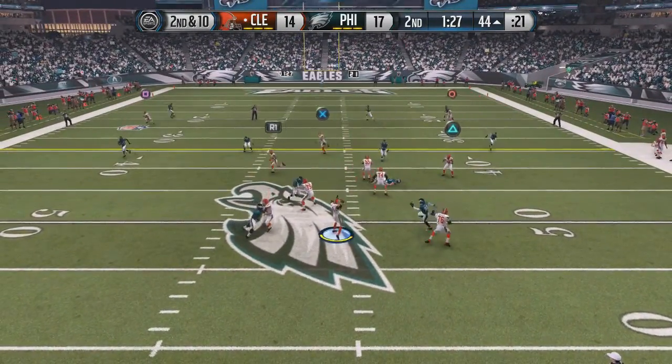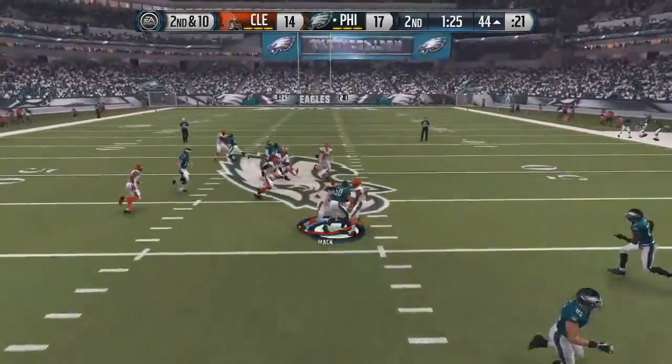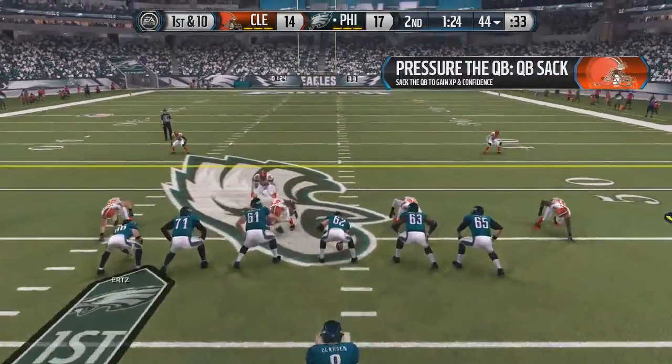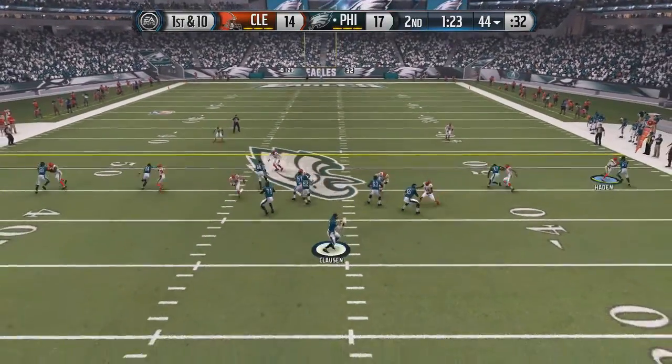He takes the snap, stands in the pocket, all the time in the world to throw, goes over the middle, and it's intercepted by Kiko Alonso. Alonso was waiting for him to make that throw over the middle and jump the route. So now Clausen comes out up by 3 once again.